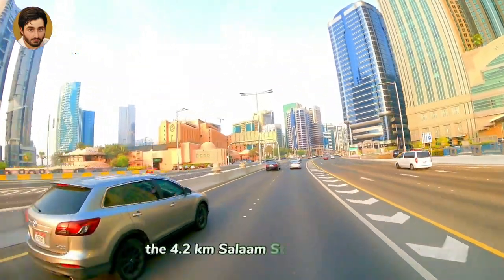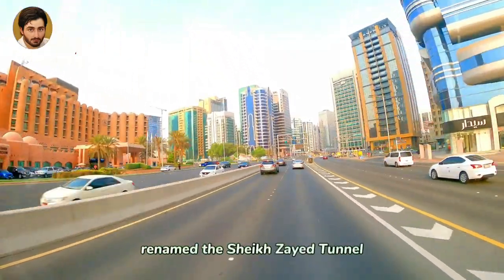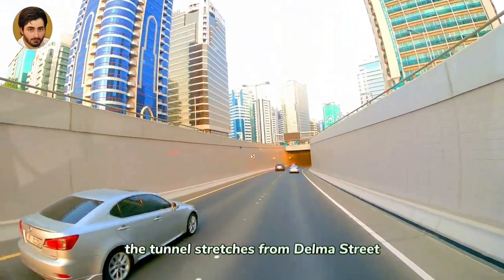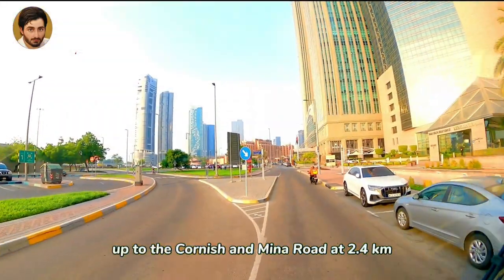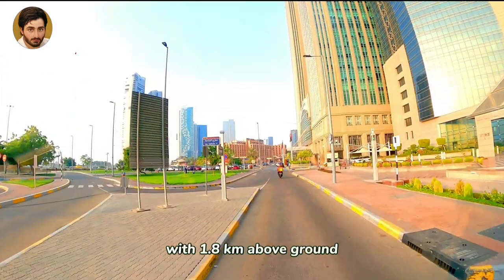The 4.2 kilometers Salam Street Tunnel, renamed the Sheikh Zayed Tunnel, was completed on December 4. It was opened to the public the next day. The tunnel stretches from Delma Street, at the Sea Palace Junction, up to the Corniche and Mina Road. A 2.4 kilometers section of Salam Street is underground, with 1.8 kilometers above ground.